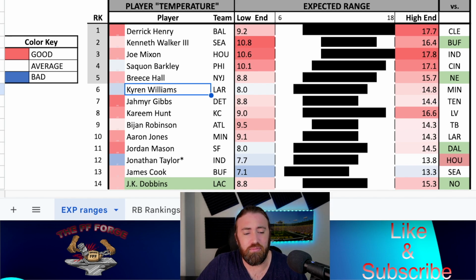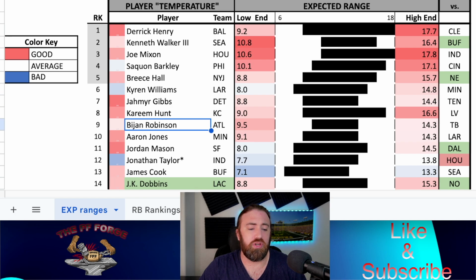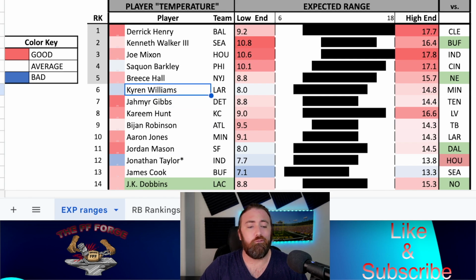So my second tier of running backs this week is going to kick off with Kyren Williams, followed by Jahmyr Gibbs, Kareem Hunt, Bijan Robinson, Aaron Jones, Jordan Mason, Jonathan Taylor, James Cook, and J.K. Dobbins wraps this tier up as my running back 14. There isn't a whole lot to talk about in terms of the running backs here. I'm not going out on too big of a limb with too many, if any, players. Currently, I'm pretty in line with the average expert on basically everybody in the top 30-something running backs that we're going to go through in this video.